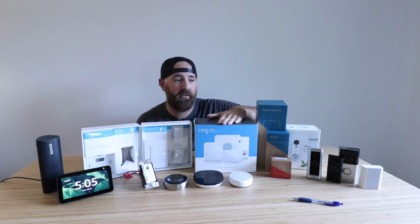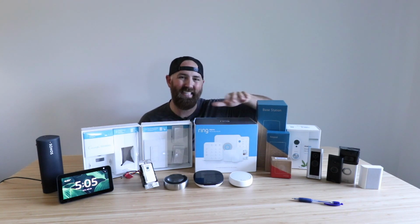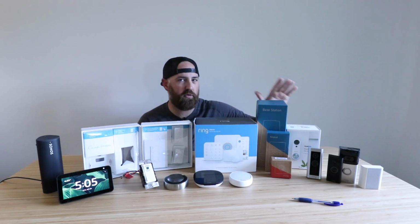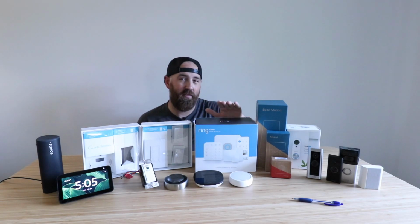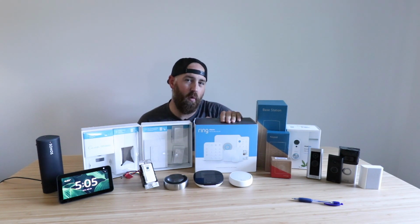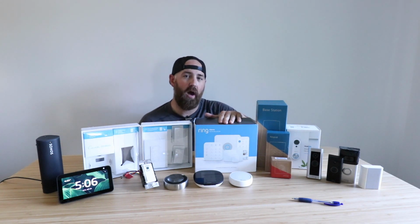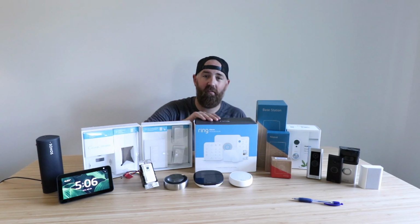The Ring security system and Simply Safe. Now, these are the two home DIY security systems that I gravitate to. And if I had to pick between either one of these, I probably like the Ring system a little bit more. And the reason is that it has a lower cost of monitoring for that monthly cost if you want to get professional monitoring. But you can also do this self-monitoring with the Ring security system where you don't have to pay any kind of monthly cost to self-monitor the system.